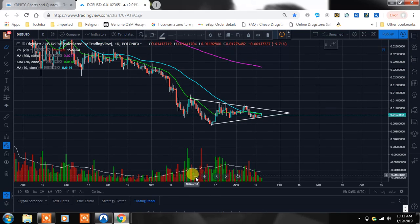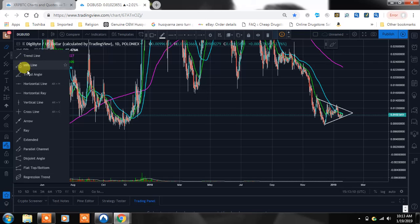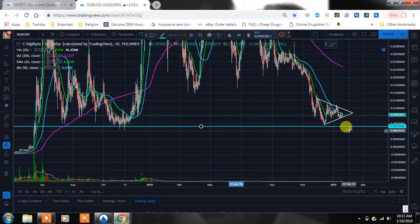And the only reason why I say that here, guys, is take a look. Do you see this massive rounded bottom that took place? Look where we're at exactly with the support. It wicked all the way down right to it, guys. So if we take this line and we put it here, this is the line that we don't want to break.